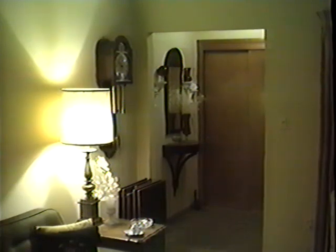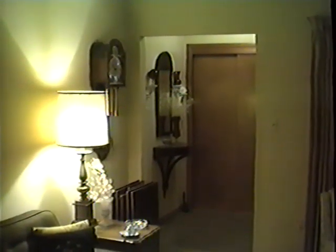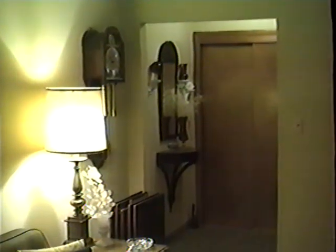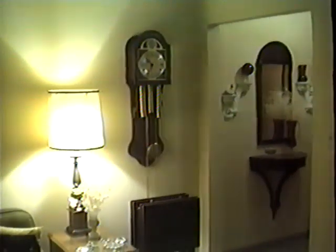There, now that's the entrance coming into the house, into our home. And then, did you want to explain this, Missy? No, just that it's an inventory. You just want an inventory of the whole thing. And then this is the, coming in, and this is the south wall.